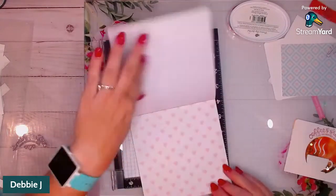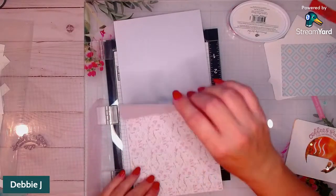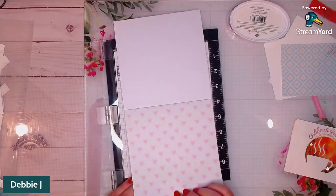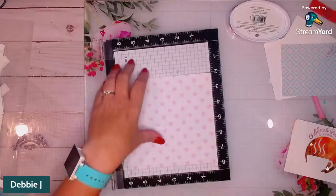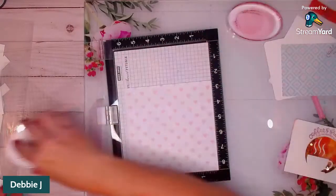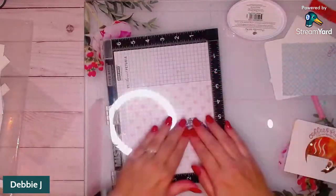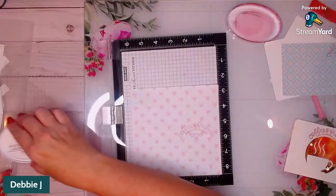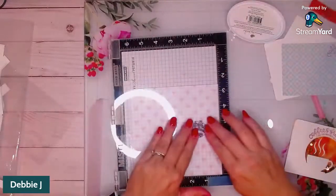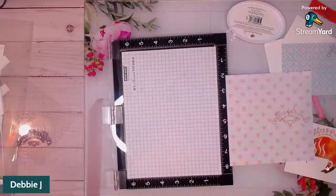So this is part of that paper pack. Ooh, that would be pretty. What do you guys think? The pink? You like the flowers? I mean, the hearts? I think the hearts. Okay, that looks pretty. Let me do one more coat of the ink. Now, this is probably going to look better than it would have the other way around anyway.